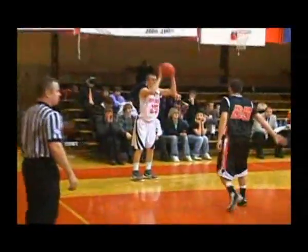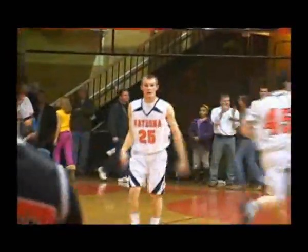Second quarter, Natrona would find their stride away from the hoop. Jordan Dick was thinking about it, and then he decides, what the heck? No one had a hand in his face. Mustangs down 18-11. That was just a sign of things to come. Here he is again, getting himself in position. Someone call a plumber because he's draining them. NC's right back in this game, down 18-14.